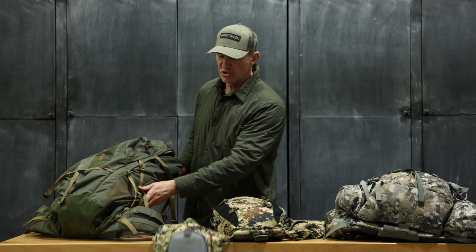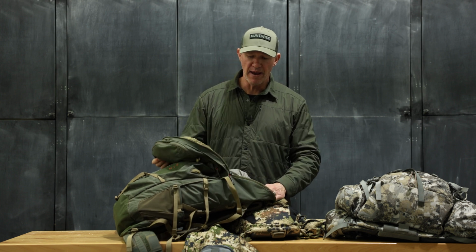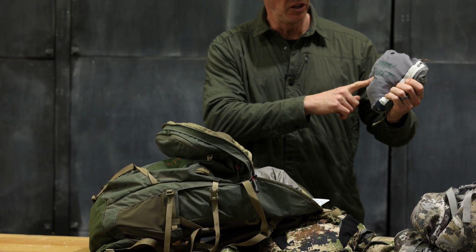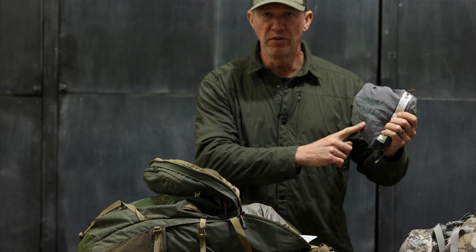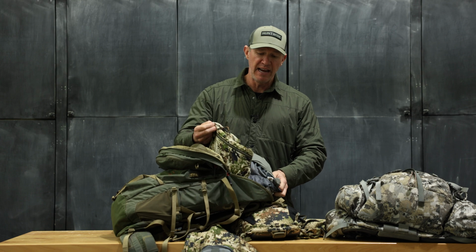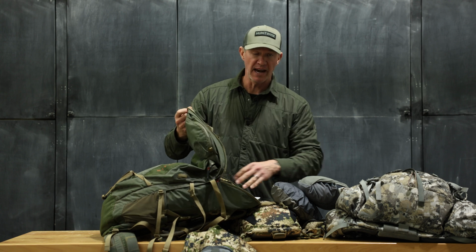Now, one of the things I wanted to show you about this pack right here is typically following any type of hunting season that I have, I actually like to load my packs back up with the type of camo and the type of layering that I use for that particular season. So for this example, in this pack right here, I have a layer for my jacket that is a wind barrier layer. I also have a full rain layer that's in here.